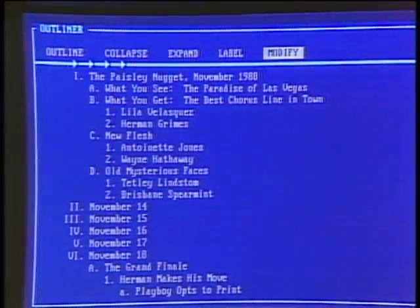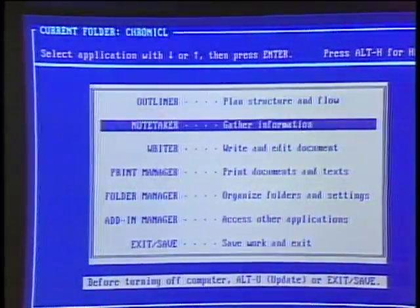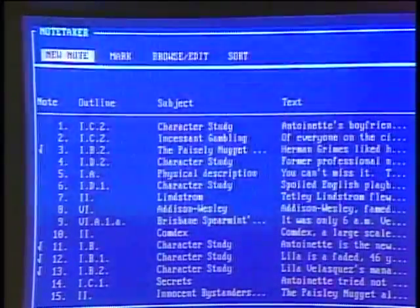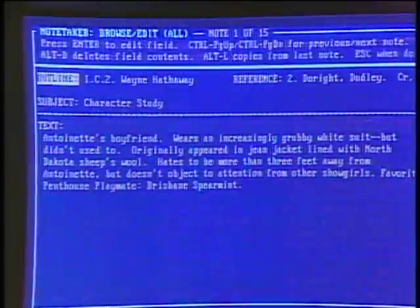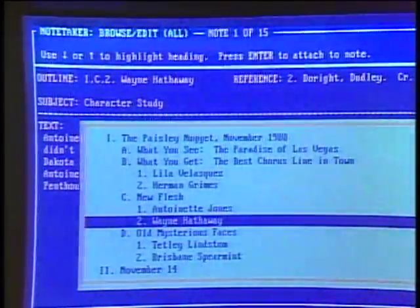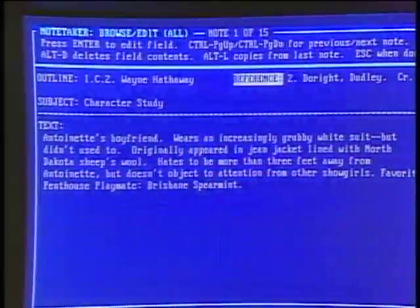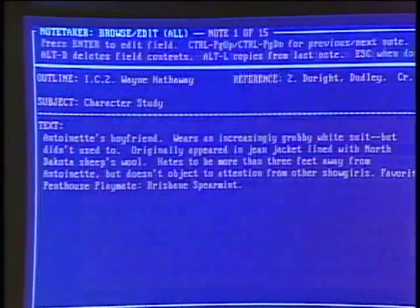This feeds into the next application then, in the master menu? Yes, it does. If we go into the note taker, we can see a list of notes that we've already created. And if I go in and browse these notes, I can link my note to a heading in my outline. I can also link my note to a reference that I collected with the reference tool, which I can show you in a second. These links are dynamic, so if I make any changes in either the outline or the reference, those things remain consistent.